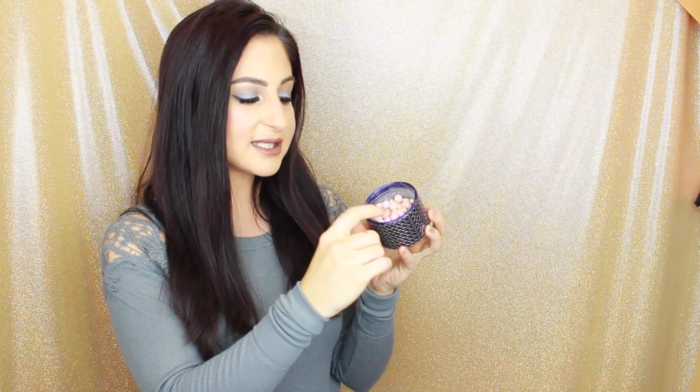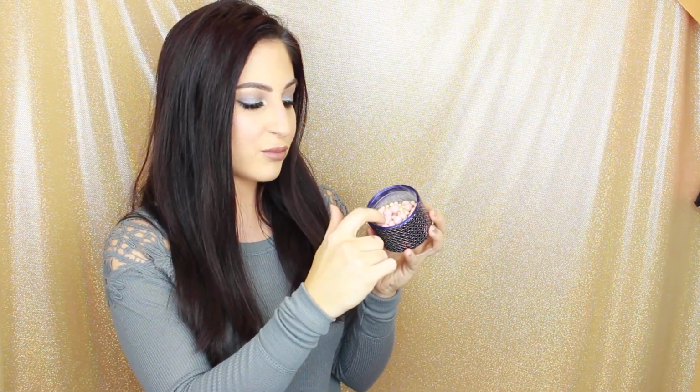I got this Guerlain, and these are the Meteorites. Yeah, the Meteorites is the holiday set. So that's what they look like. I hope you can see them. They do have different shades to them. This is a pink, that's the green, and that's more of a gold.